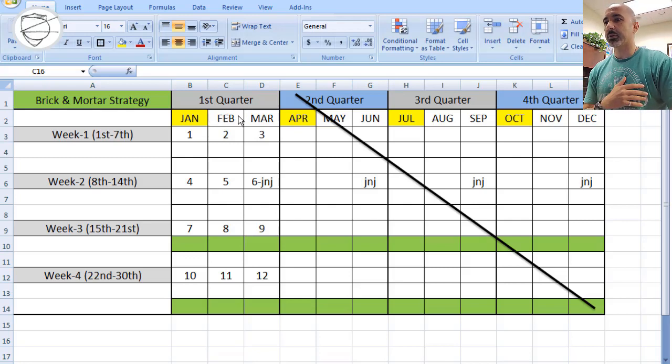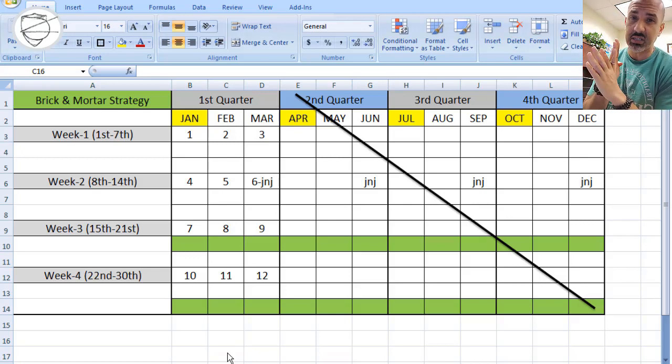So the same pattern happens over and over again. Same thing applies for the month of February and March. It's going to keep that same pattern. Every 3 months, it's going to pay out again, okay? So if you guys are a little bit confused of what I'm talking about, please make sure you watch that first video where I broke down in detail exactly what my brick and mortar strategy is all about and how I have it set up.